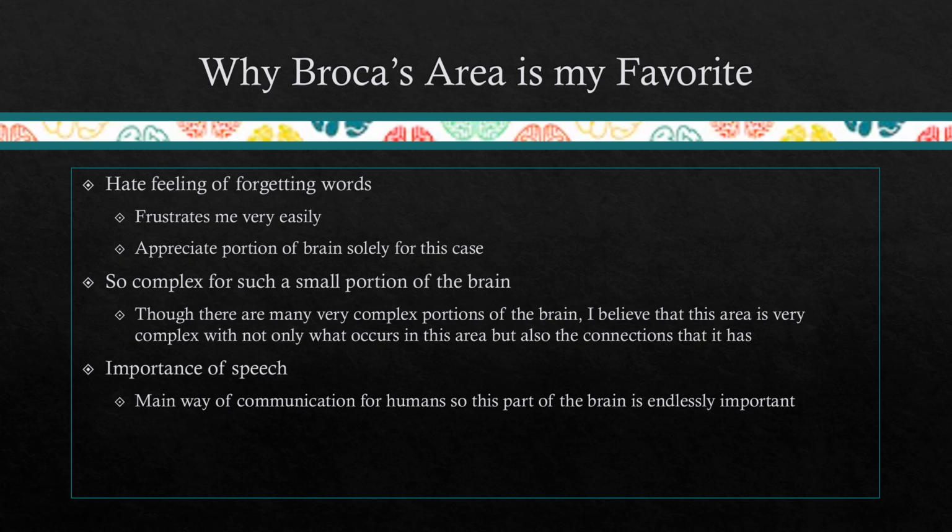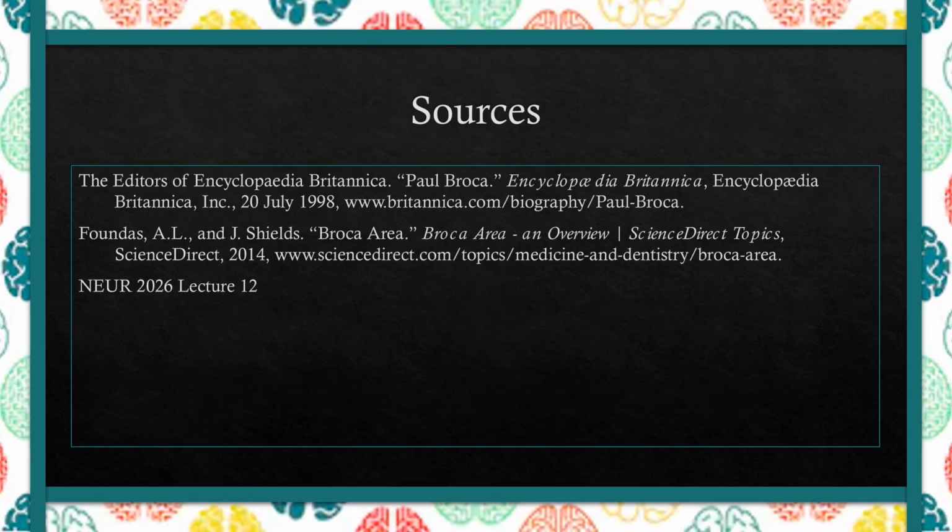And then finally, these are just a few of the sources that I used. I used the first source just for more information on Paul Broca and what he did to discover this area. And then the second source was to get a more in-depth anatomical location for Broca's area. And then, of course, lecture 12 of our neuro class.